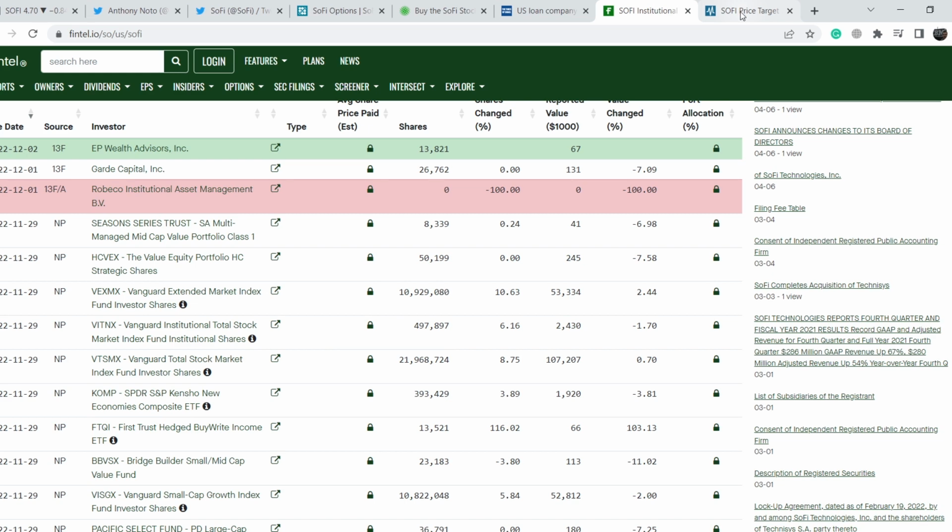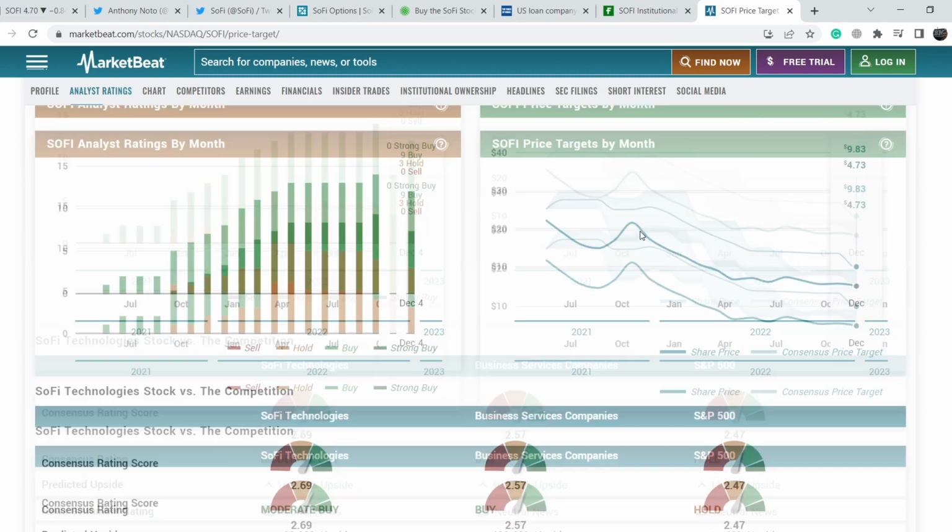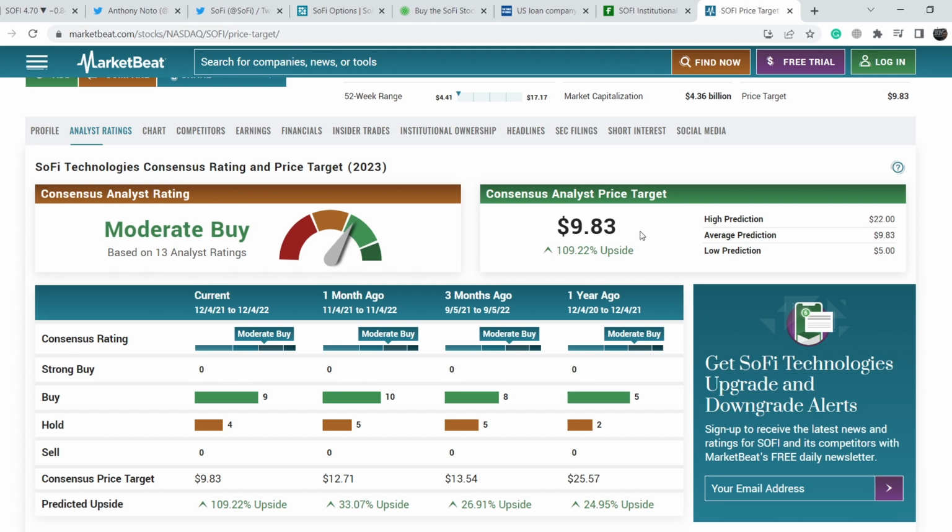On top of that, let me show you another piece of news, quite neutral. On December the 1st, Morgan Stanley published their analysis on SOFI, and they lowered the price target with an equal weight rating. The price target was previously $7 and becomes $5, with an upside potential of just 5.5%. Definitely it is not the best forecast, but in general it is still possible, and the consensus analyst price target is still quite high at $9.83, which implies about 109% upside potential.